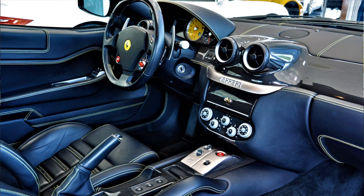Magnifico. Meravigliosa. This is definitely something that I could get used to driving daily. And I actually would probably stop making coffee at home and just go out and get some. Why not?